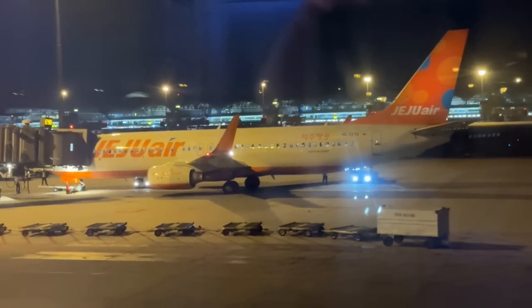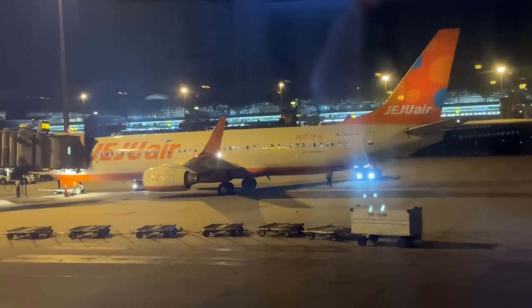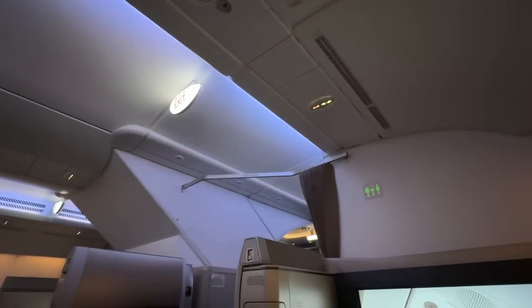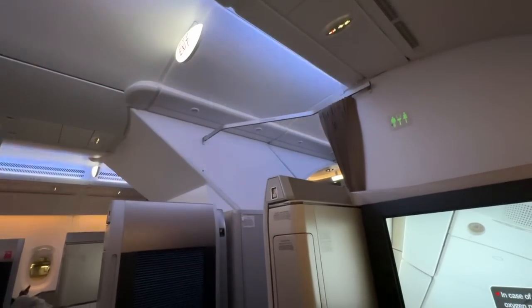Now as we taxi out, just a little bit about what this flight costs. Now it's really hard to get these first class seats with miles. You can get business class seats with miles, no problem, but if you want these first class seats, it's much easier if you just use money. Unfortunately, it does come with a little bit of an extra cost.